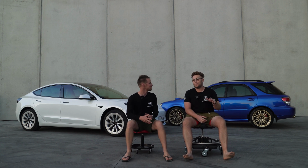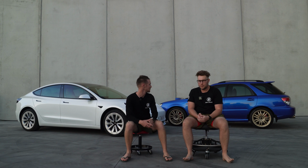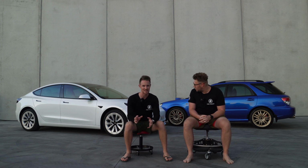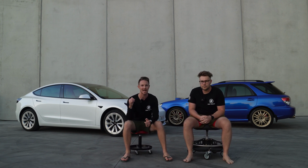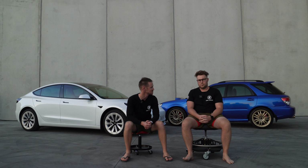But if you follow the channel quite regularly, you'll notice that these two cars don't really look too much different, right? No, they've not got new wheels or anything on them, right? So it's really subtle, the change. What we've done on these cars recently is taken them up to Tint Lab here in Auckland and had them tinted, obviously. It's what you do at Tint Lab.